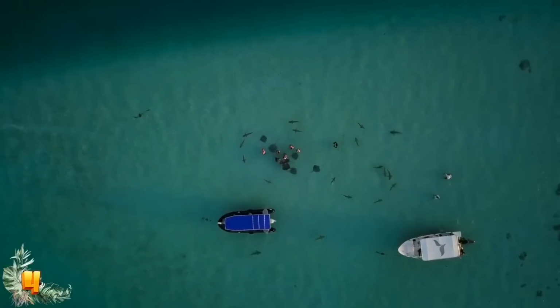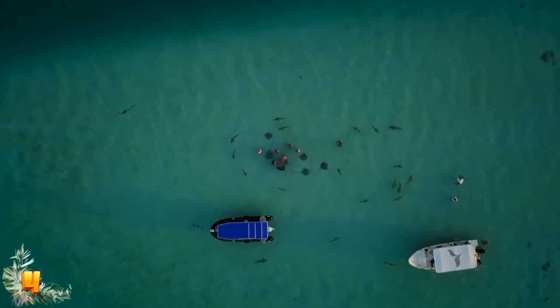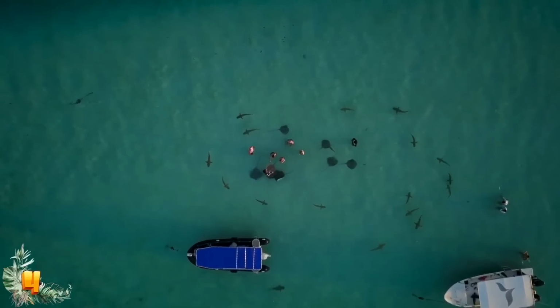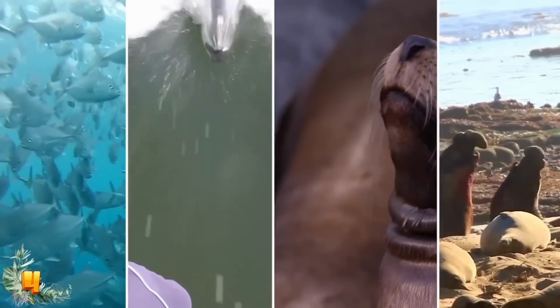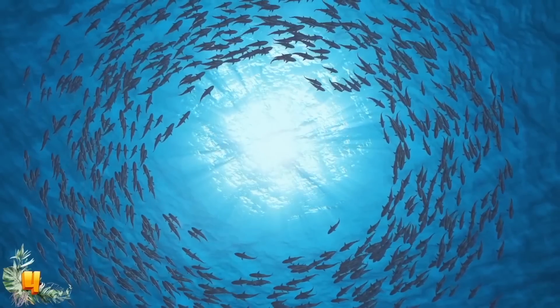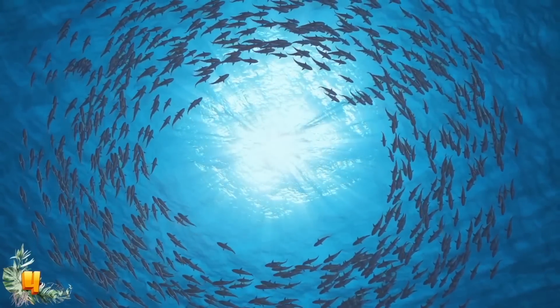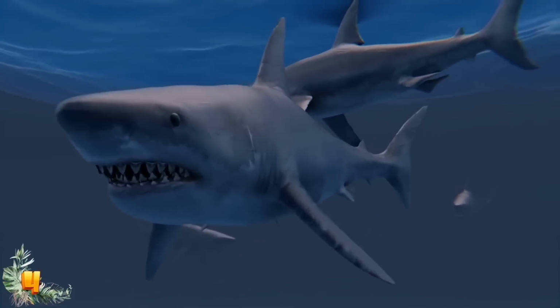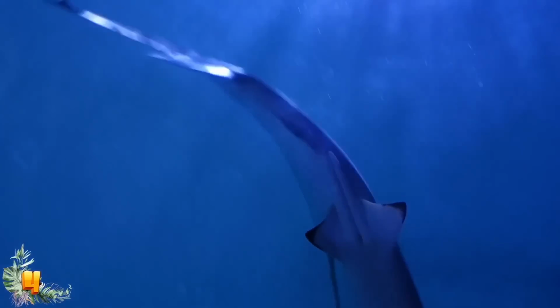The convergence of warm southern currents with cool northern swells is what makes Guadalupe Island the perfect place to shark watch. Its abundance of fish, as well as fur seals, sea lions and elephant seals, is what really attracts sharks to the area. With more than 250 sharks counted at one time in Guadalupe's waters, the 100 feet of visibility, calm waters and warm water temperature make it the perfect place to witness one of the world's largest animals in the wild.